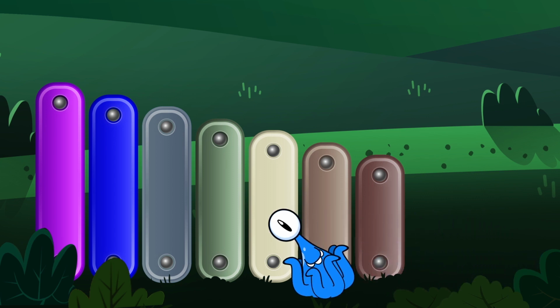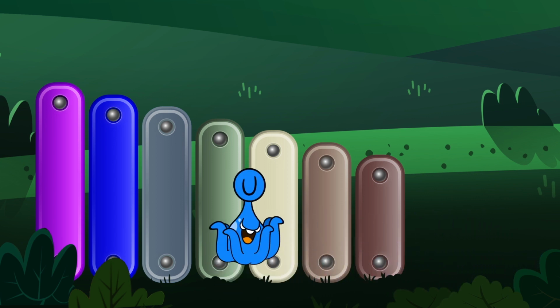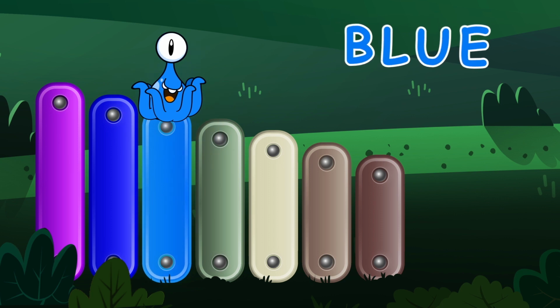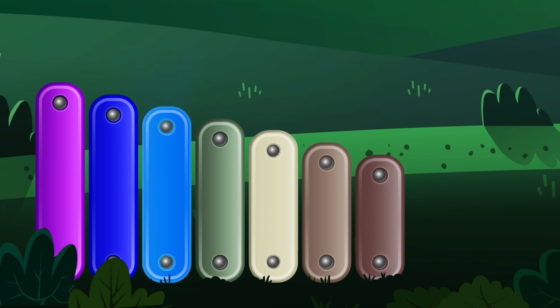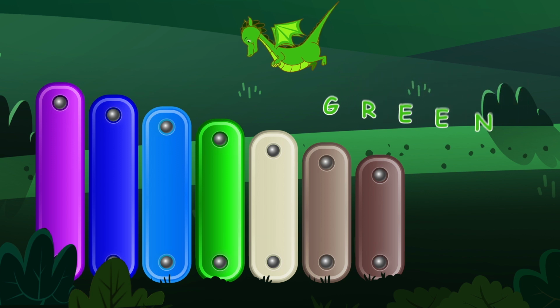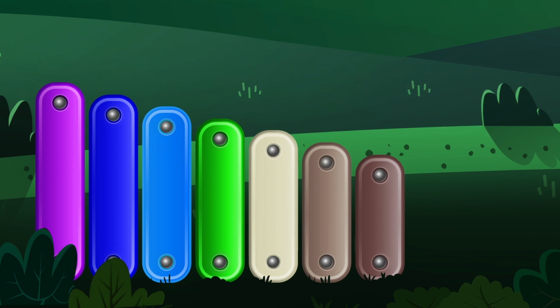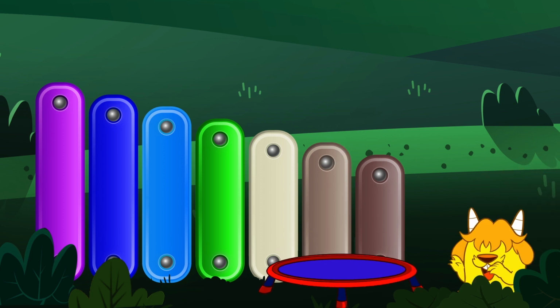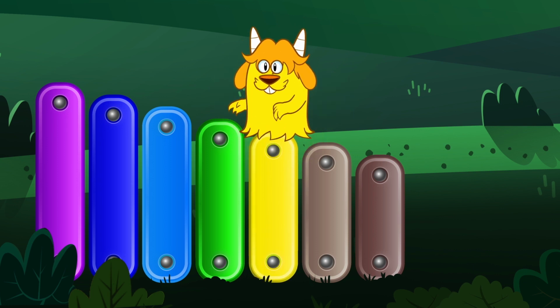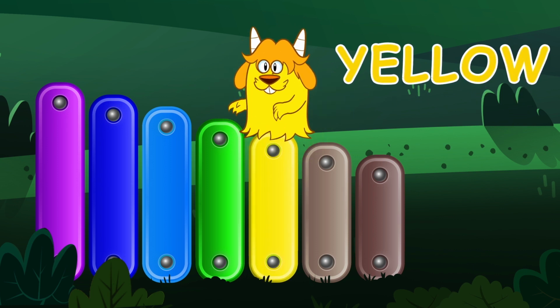That's a one-eyed monster. He looks so funny. He made it blue. Uh-oh, that's a dragon. The dragon's breathing green fire. Green. A trampoline? Whoops. Watch out. The monster made it yellow.